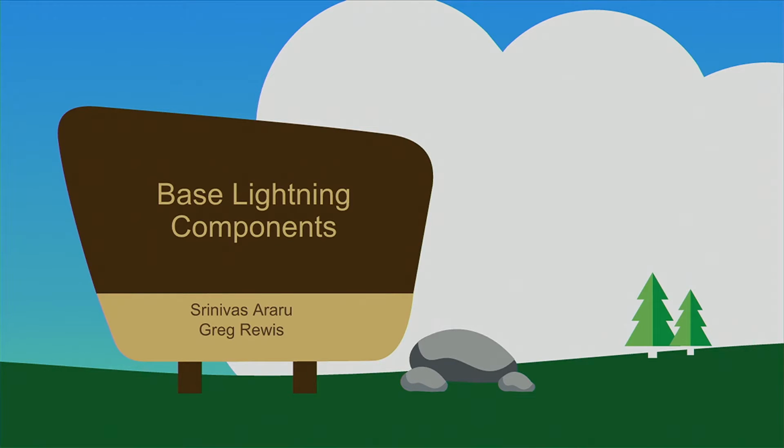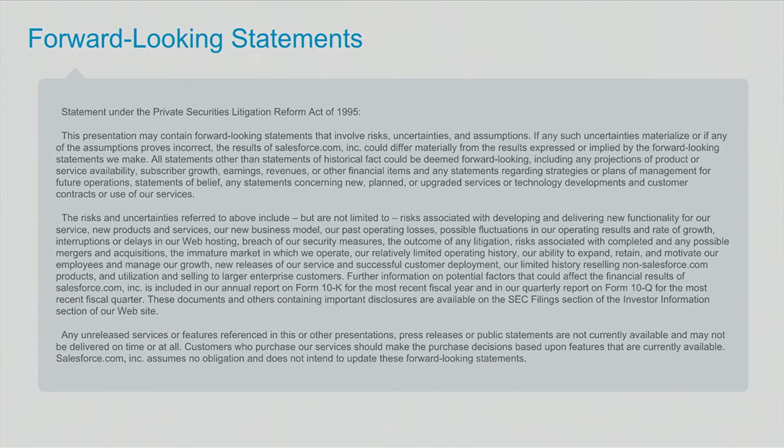The journey started a couple of years ago. When we introduced Lightning Experience, we also wanted to let our customers enhance and customize their features, their experience. So first what we did was we introduced UI components.